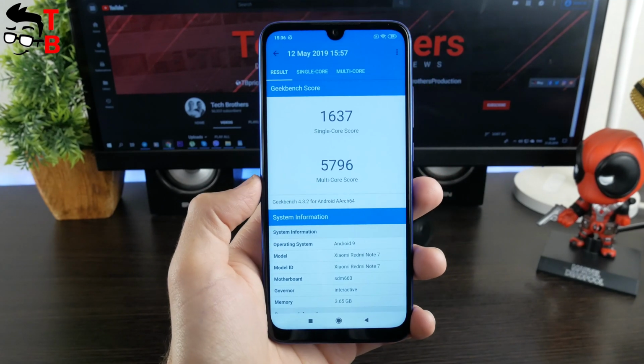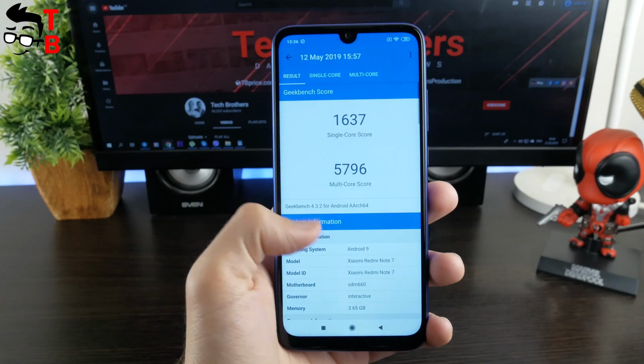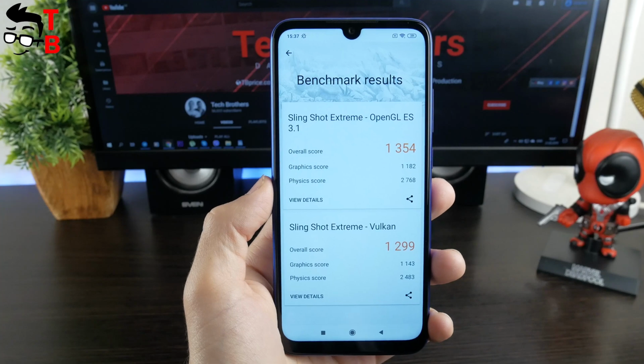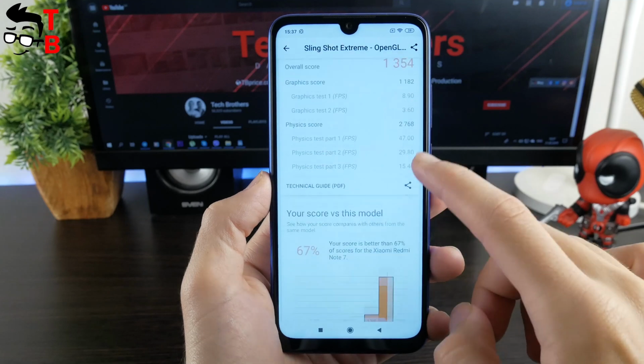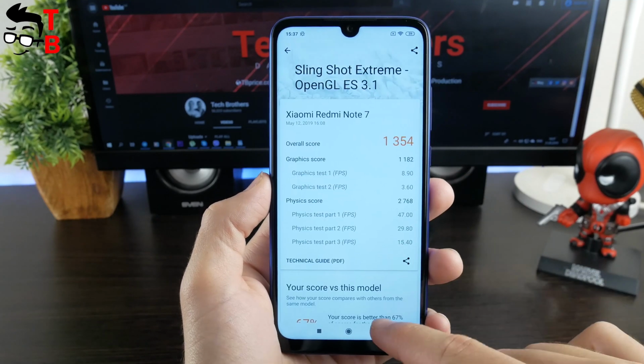The next benchmark is GeekBench 4. The single-core score is 1637 and the multi-core score is 5796. 3D Mark offers to launch the Slingshot Extreme test. The overall OpenGL ES 3.0 score is 1354, the Vulkan score is 1299.